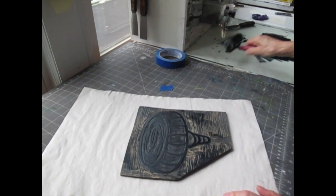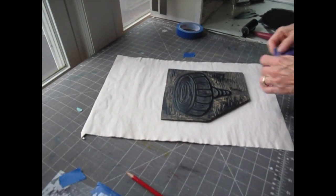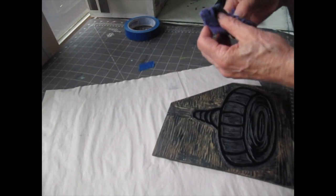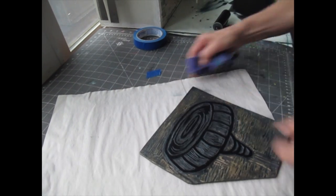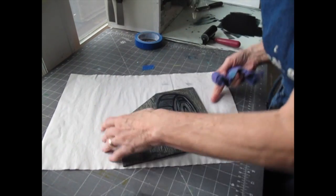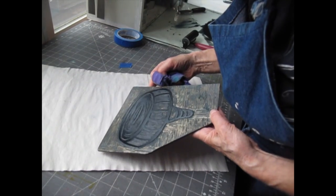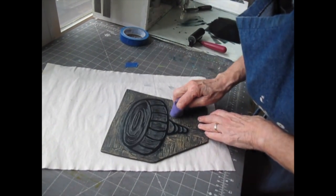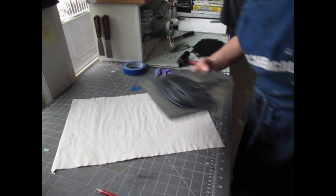Good. Now, most people will print everything on one sheet of paper at one time, but since I'm using individual blocks and individual shapes, I'm cleaning all the ink off around the shape. So I don't want any of the cut marks that are around that spinning object. I hold it up to the light, so with the glare I can see if I missed any places and clean that up. And now it's all clean, ready to go to the press.